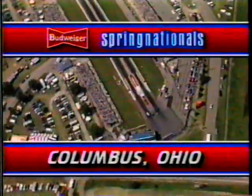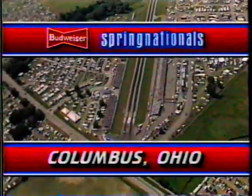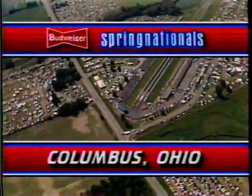Back at National Trail Raceway in Columbus, Ohio, the Budweiser Spring Nationals drag races. I'm Steve Evans along with Paul Page, and we're about to determine the finalist in Pro Stock Eliminator. We've already done that in Top Fuel and Funny Car. Now it's the Pro Stock's turn, and here is Butch Leal. Can he make it two in a row, Paul, in front of his hometown fans? It would be a tremendous victory if he can get that done.